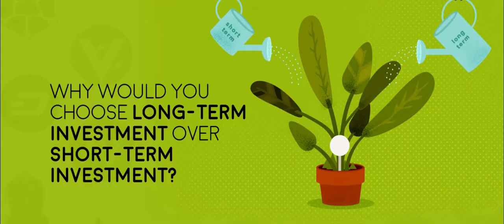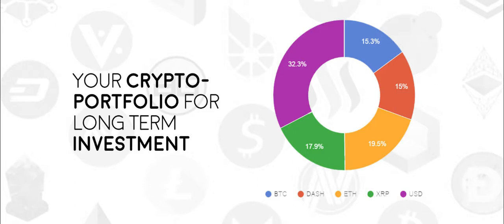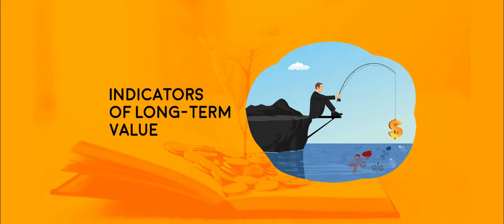We'll be talking about long-term investment in cryptocurrencies. We'll be discussing why you should choose long-term over short-term in terms of your tenor for investment or playing around in cryptocurrency. We'll then discuss how you should select your portfolio for long-term, and then we'll discuss how you can determine if there is value for long-term in a coin.